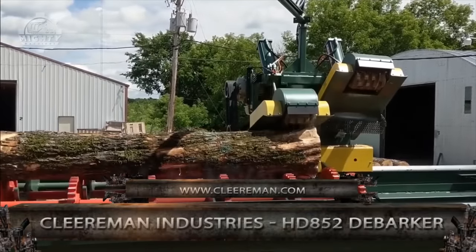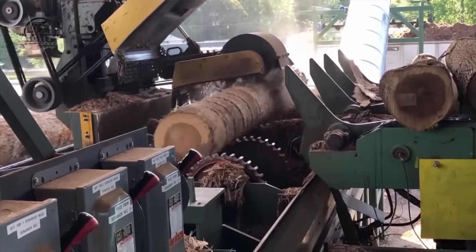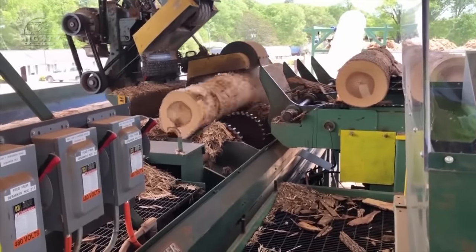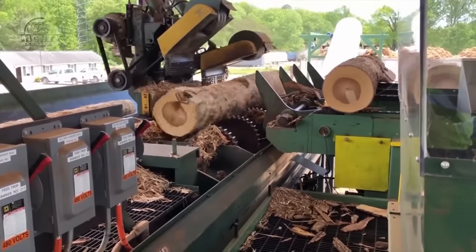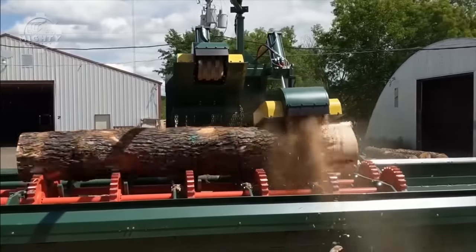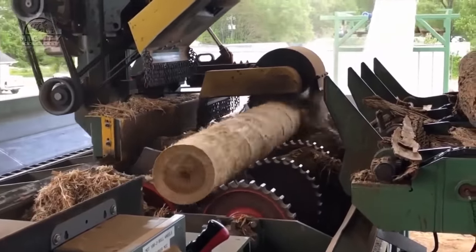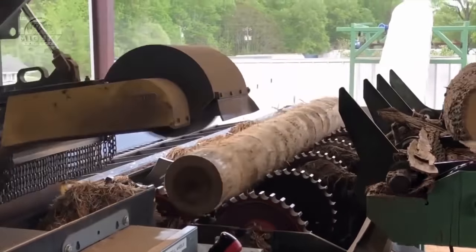Extremely heavy-duty services on the expertise of the Clearman Industries HD852 Rosser Debarker. With its improved features and design, this machine is surely the best for debarking. It has cast alloy steel bowl wheels, three 15/16 inch bowl wheel shafts, and Clearman HD carriage wheels riding on heavy-duty replaceable vertical tracks.